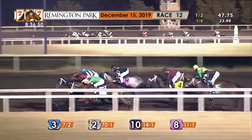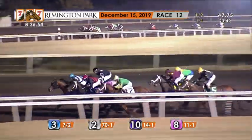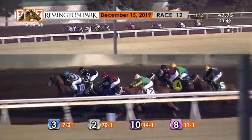Remington Park's Springboard Mile is a showcase for horses that might just fit here. Let's look back to that track's closing weekend.